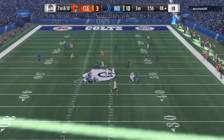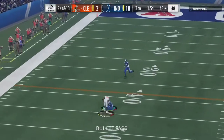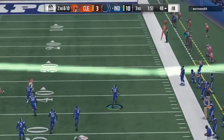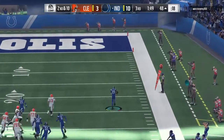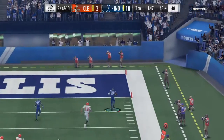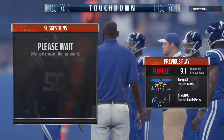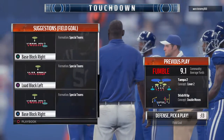Back to throw now on 2nd and 10. The throw to the left side, caught by Coleman. Now a loose football. Coleman lost it, and the Colts pick it up. 20, 10, and they are going to score on the fumble return. Touchdown, Indianapolis.